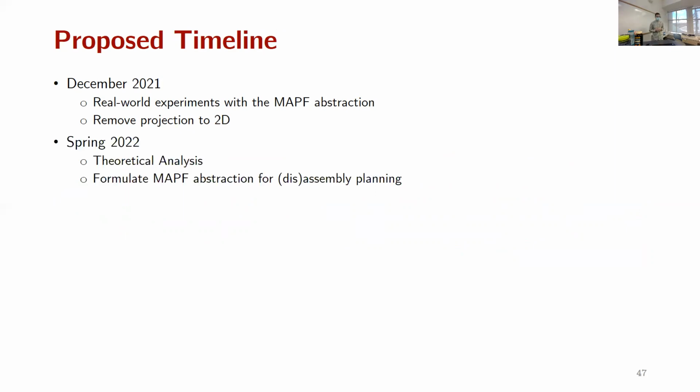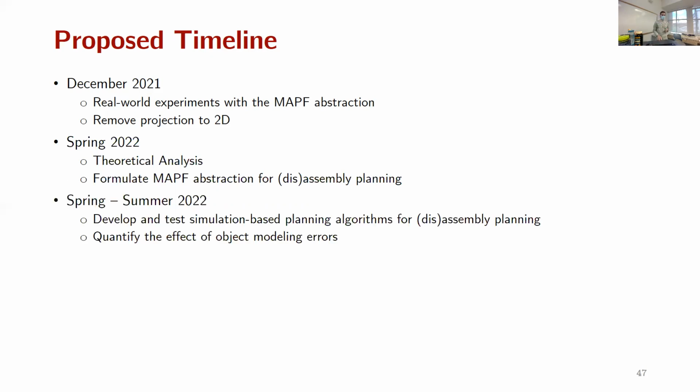The bulk of the sprint is going to be spent on introducing the 2 notions of backtracking that I talked about to make that algorithm theoretically complete, and then go on from there to formulate the multi-agent planning problem for assembly or disassembly planning. Over the summer, I'll work on the algorithm that uses that abstraction and a simulator in the loop to solve assembly planning problems or disassembly.